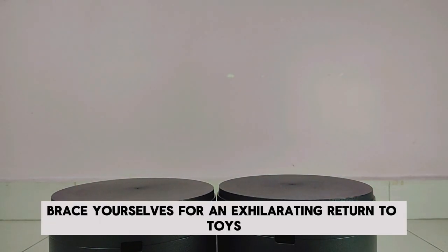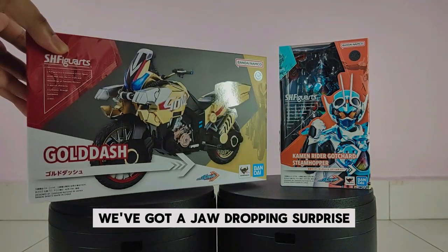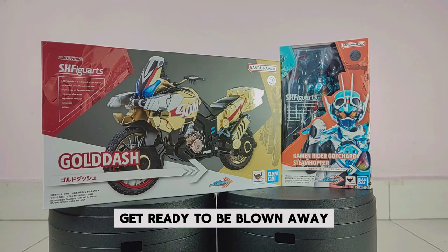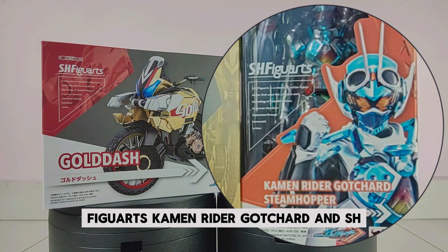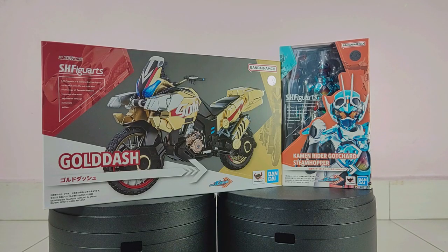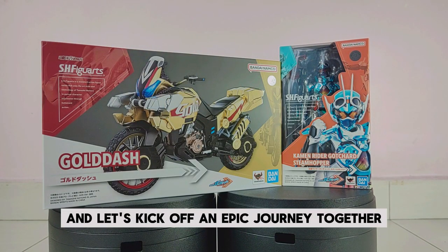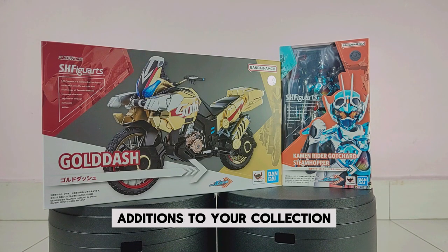Brace yourselves for an exhilarating return to toys that made us happy. We've got a jaw-dropping surprise for all you Kamen Rider fans out there. Get ready to be blown away as we delve into an electrifying review of S.H.Figuarts Kamen Rider Gotchard and S.H.Figuarts Rider Machine, Golddash from Bandai Japan. So, buckle up, get comfy, and let's kick off an epic journey together as we unravel the sheer awesomeness of these mind-blowing additions to your collection.